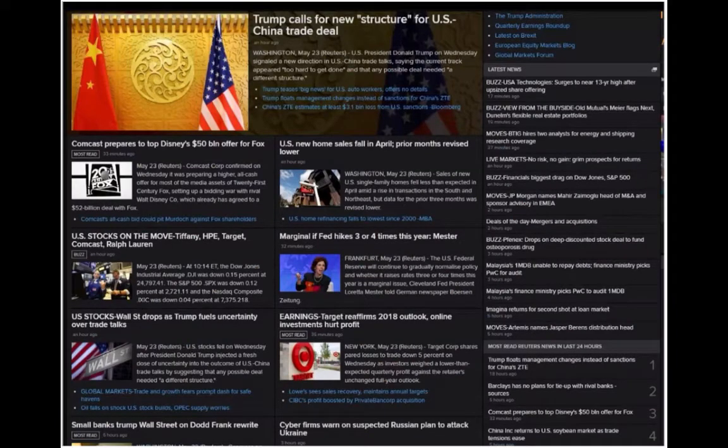We've also started to see stock markets sell off. So if you trade the FTSE 100, the DAX, the Dow Jones, the NASDAQ, the S&P 500, we've seen Donald Trump fuel uncertainty again in the markets here. So US stocks fell today. We've seen the S&P 500 actually develop a sell signal after President Donald Trump injected a fresh dose of uncertainty into the outcome of the US-China trade talks by suggesting that any possible deal needed a different structure.